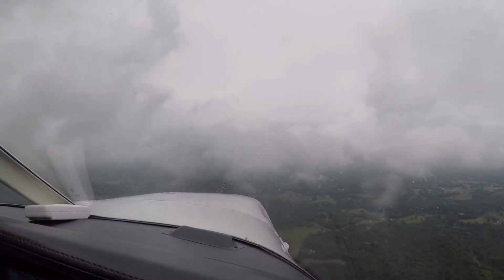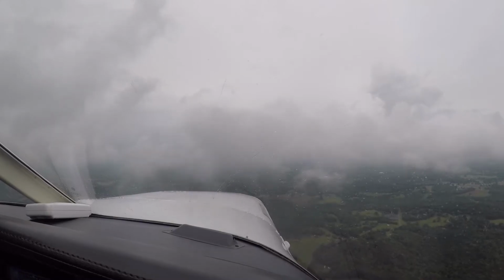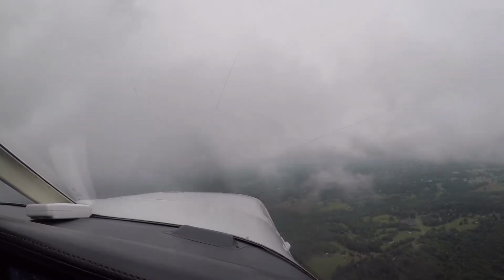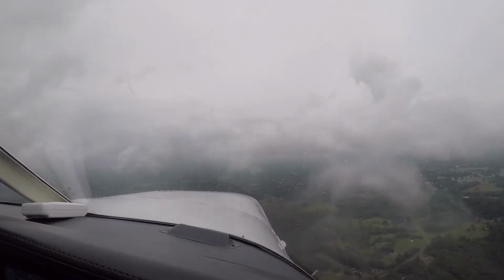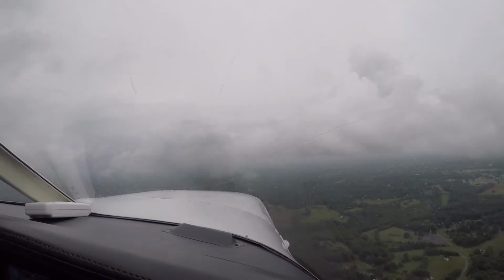Greensboro approach, Saratoga 8455 Foxtrot. Got a visual on runway 30 here in Blue Ridge. We'll go ahead and cancel IFR at this time. 455 Foxtrot, squawk VFR, change the frequency to approval. Good day. Squawk VFR and change the frequencies. Good day. 55 Foxtrot. Alright, now it's a normal landing, huh?